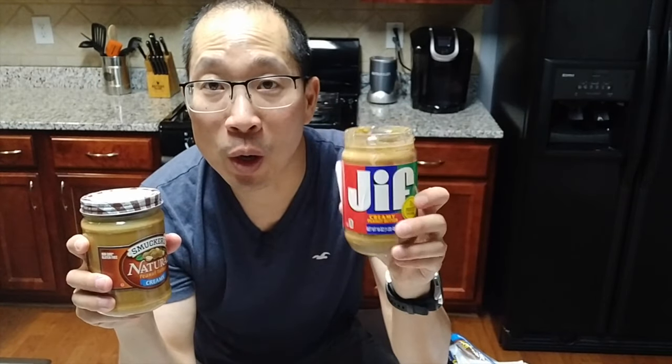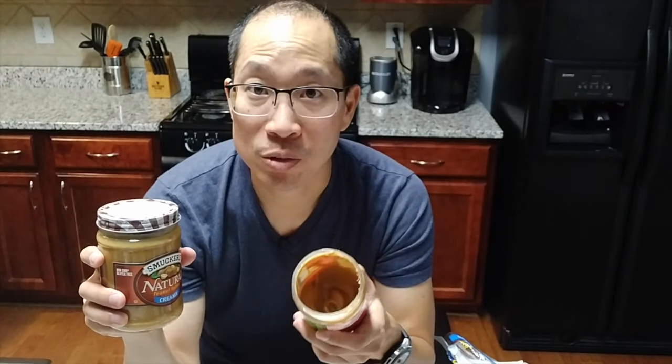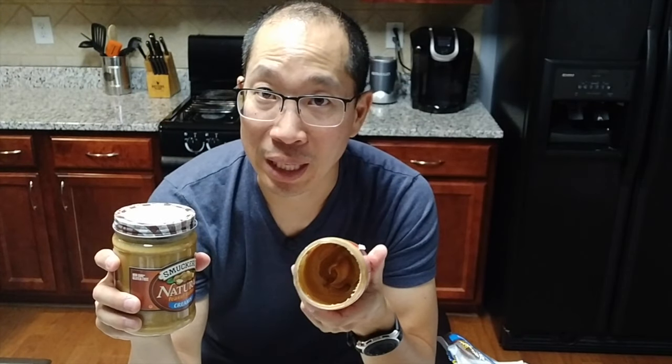Now, does it taste like this? No, it does not taste like this, and you will definitely know the difference between the two. But if you're wanting to eat a little bit better, and I will say it's a little bit better because all it has in there is peanuts and salt. And this has got some other stuff in there that we don't really know about. Who knows what rapeseed is? I do know that the vegetable oil and stuff, that's not good for you. That's probably GMO or something like that.